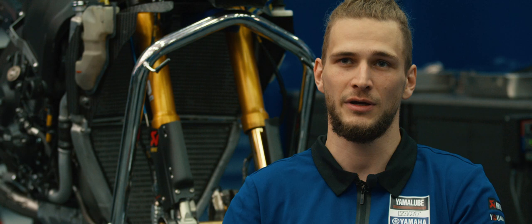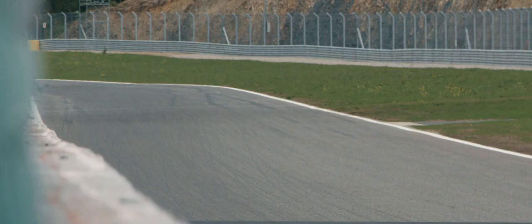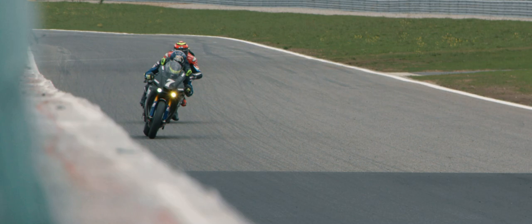And yeah, it suits our Yamaha R1 very well. We have a good potential with these kind of corners. And yeah, the feeling to race here, especially the Eau Rouge part and the back straight in the forest, is pretty amazing.